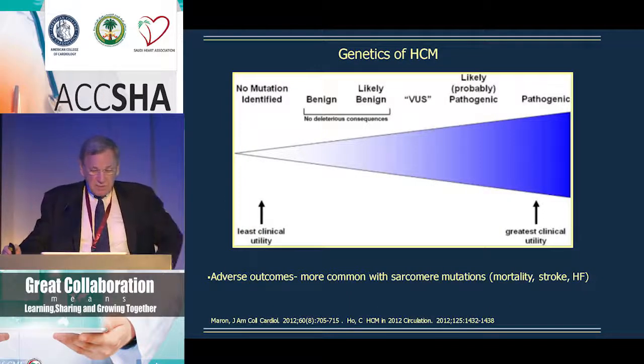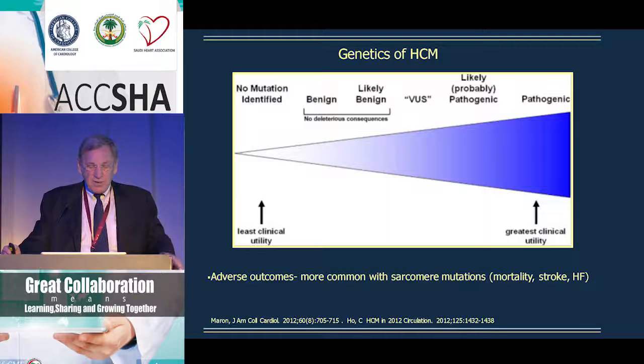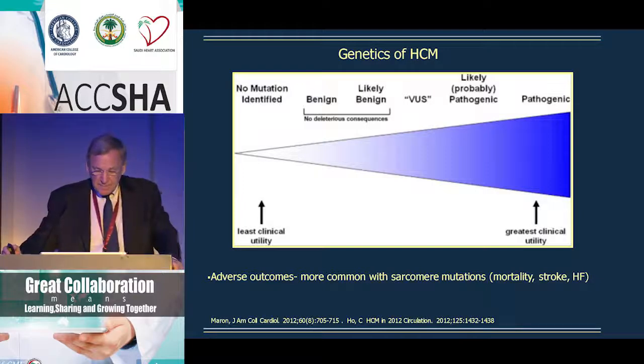So the least clinical utility is in those in whom there's no mutation identified, and the greatest clinical utility is in those who have a pathogenic mutation. But frankly, about half of patients have no mutation, and about 25% of patients have what's known as a VUS, a variant of unknown significance. Not normal, but not associated with hypertrophic cardiomyopathy. So genetic testing is done on a very, very limited basis, and it needs to be thought through very carefully about how you're going to be using that information.